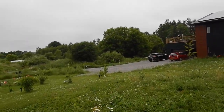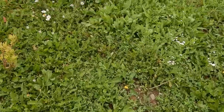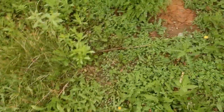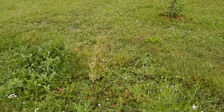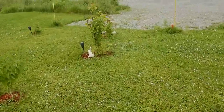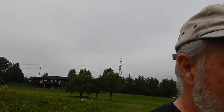All right, let's move back over. So again, this is land that the chicken tractor was on earlier, quite a bit earlier. You can see some of the excess food that's still sitting on the ground, waiting to be absorbed as compost. All right, let's move to the other part of the land.